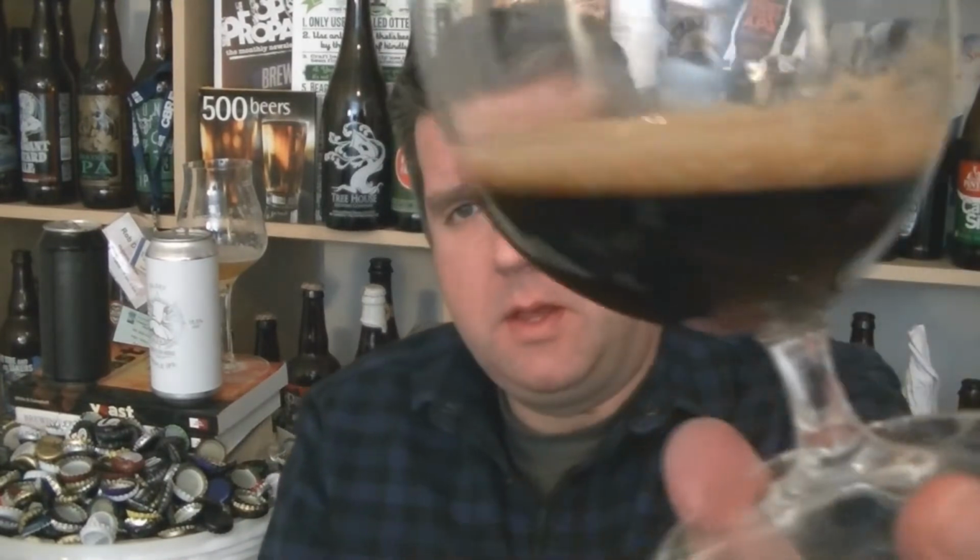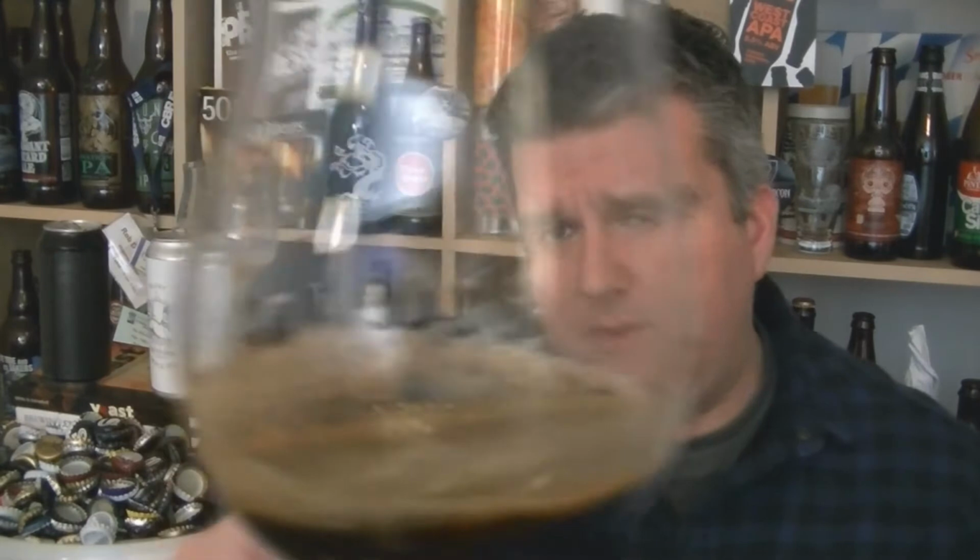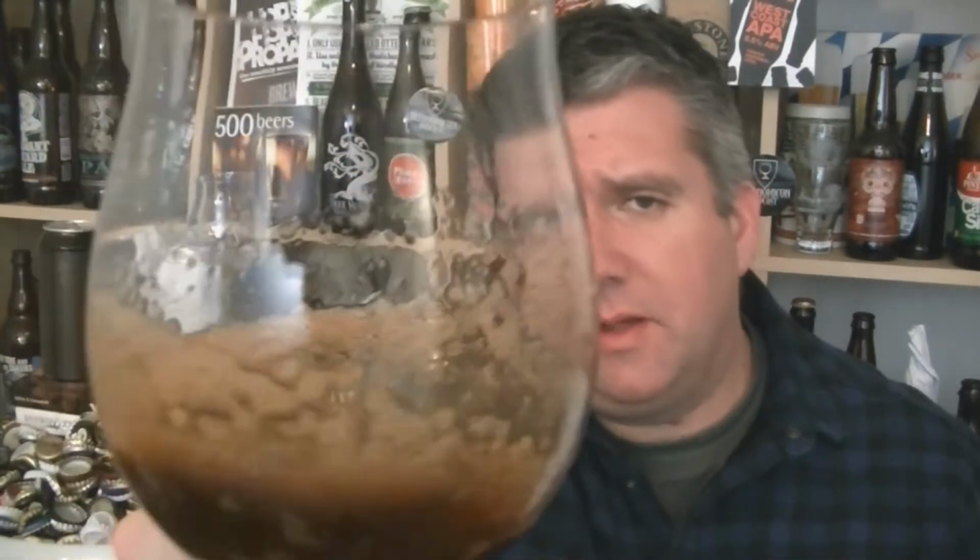But yeah, it is black, but there's definitely a murky, dark brown edge to it. The head, I mean, it's a pretty damn dark head, to be honest. Looks great. Let's give it a swirl and sniff. Check out the aroma.